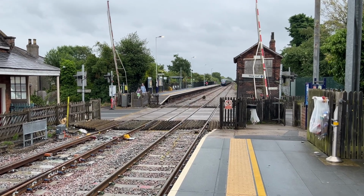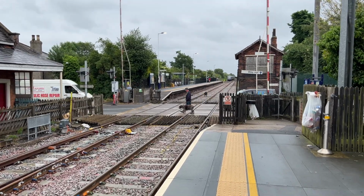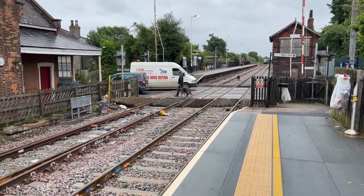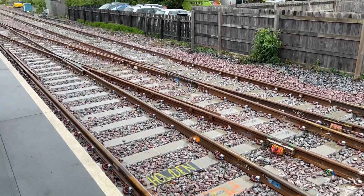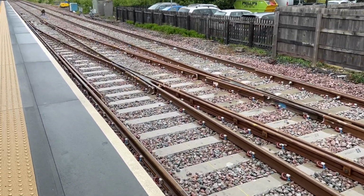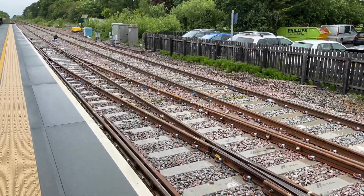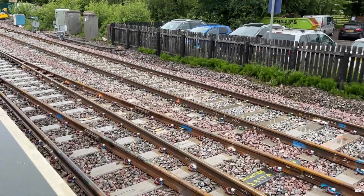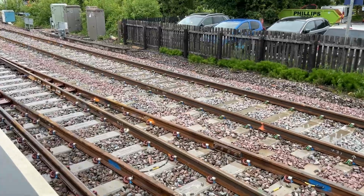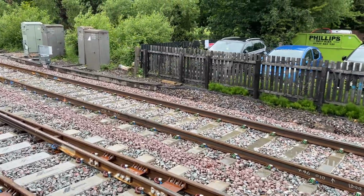And TransPennine ought to stop here a bit more often. So yes, the track layout looks pretty good here. I'm surprised they've relayed the crossover though. That is really unexpected because it was so hardly used. I've never seen anything use it. It was always pretty tarnished. It was, and I must say it's got a little bit of a shine, as if something has ridden over it. A very thin shine.